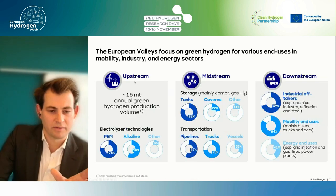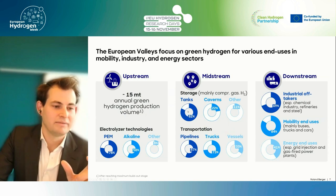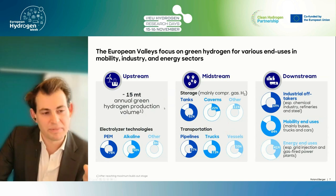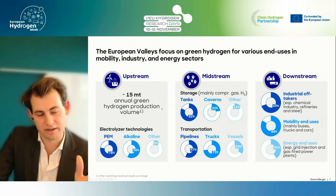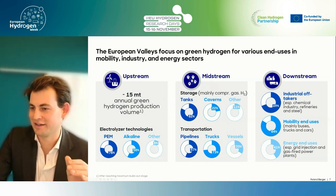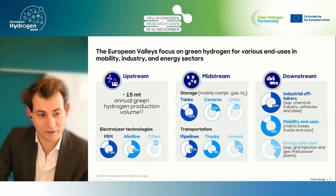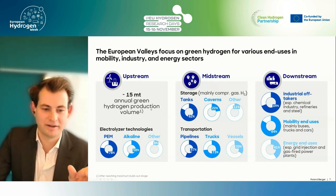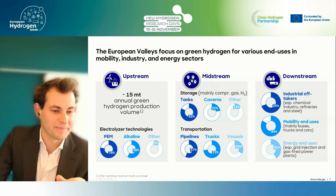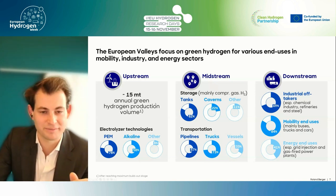I won't spend too much time on value chain setup and choice of technologies. I just want to highlight a couple of numbers, because interestingly enough, if all the European valleys, the 60 plus we have on the platform, were to be built out in the final stage that the developers foresee, we would easily get to the 10 million tons of green hydrogen production that the European Commission has set as a 2030 target. We won't get to it by 2030, I should be very clear, but still, the plans are there. When it will happen, if and sometimes when it will happen. We also should acknowledge that not all projects will make it. That is always the case in big project development.